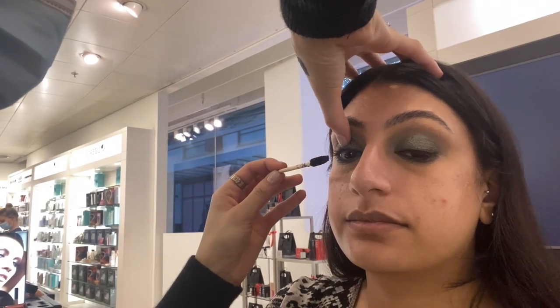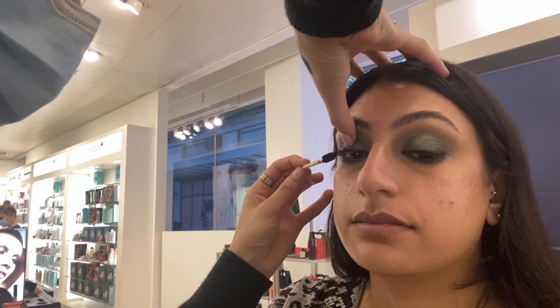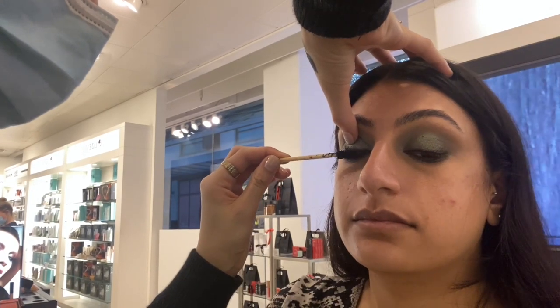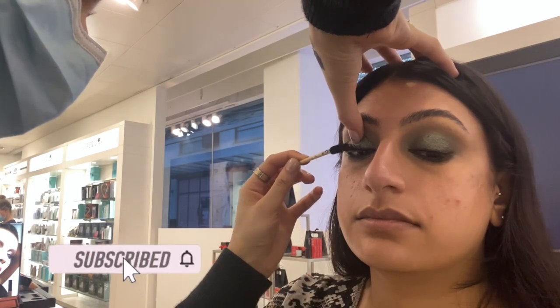After my eyeliner, she went in with mascara. She used the Extreme Climax one, which I never thought of using, and it is a lot fuller on my eyelashes. I got a really nice curl on them, so I did really like this, and it was a really smooth and easy process. The formula was great on my eyelashes.